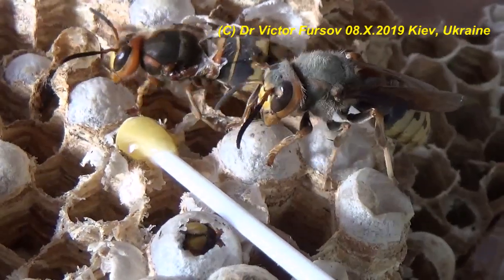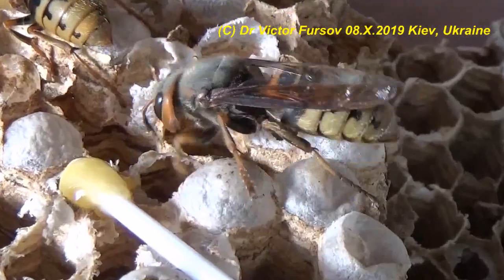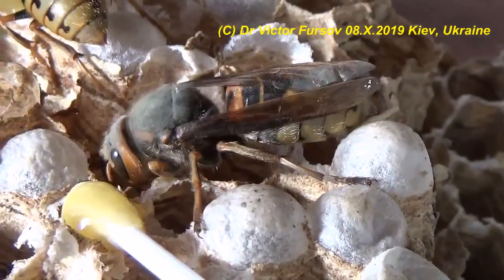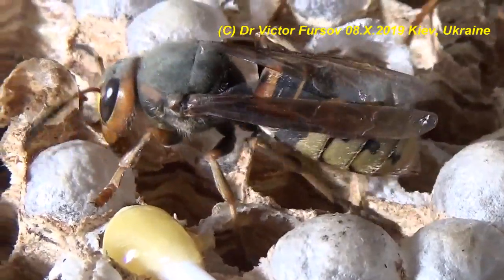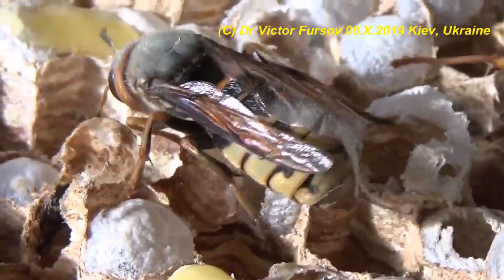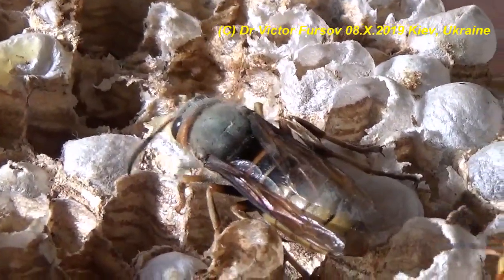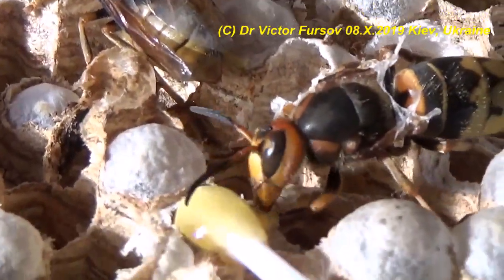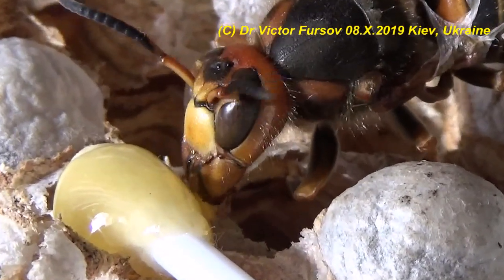It's another one. Slightly surprised at what's going on. Another queen is coming in. I usually stick with honey. Come, I will record you in a larger magnification.